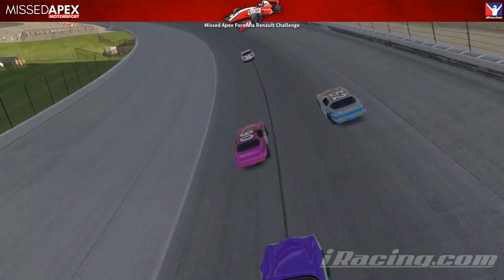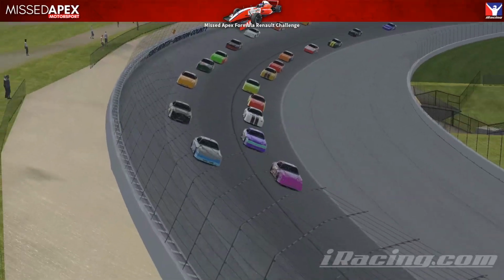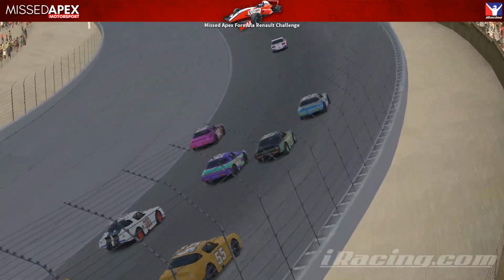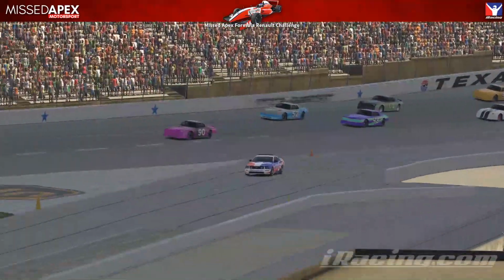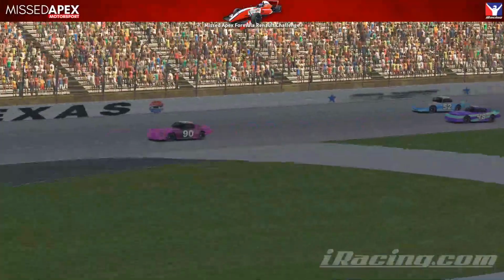And we saw in our street stock race at the Charlotte Motor Speedway a couple of weeks ago that the poleman was able to hold the lead for quite a significant amount of the race, despite punching the big hole in the air that everyone drives through for the slipstream. Pace car's in, and Philpott launches it and has a massive advantage.